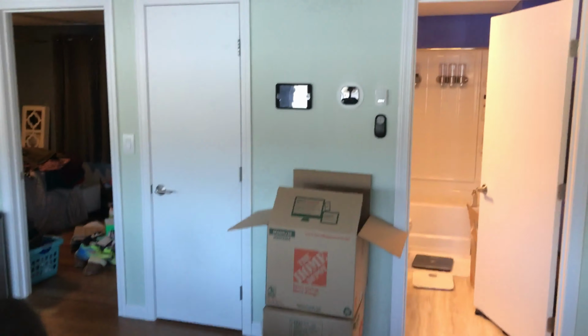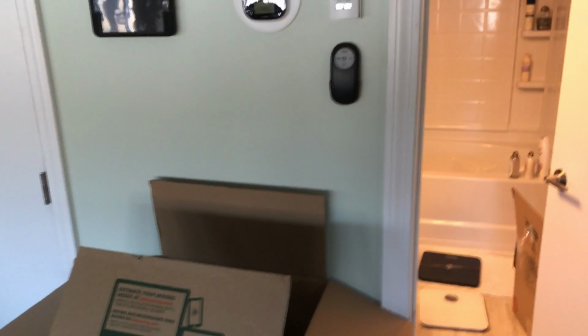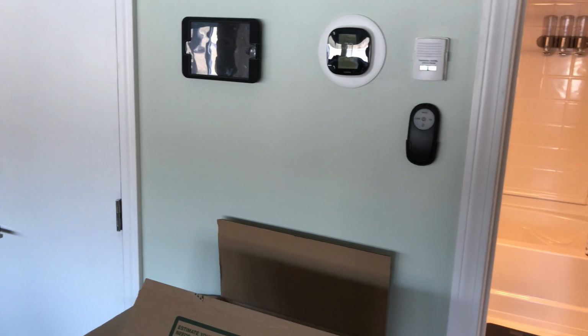Let's see. I guess we'll do another angle here. So that's the house here. I just swept and mopped the floors, so they're looking okay. The iPad is set up as the home hub, though it's actually the Apple TV behind the television, but the iPad has everything set up from the Nest fire alarms to the Hue lights to the Sonos, just everything.